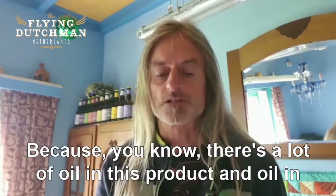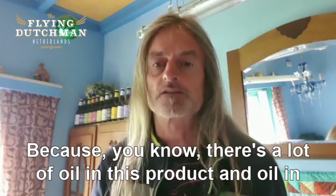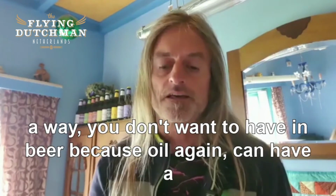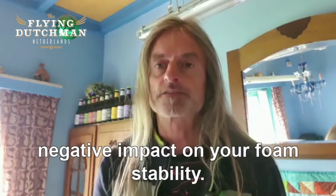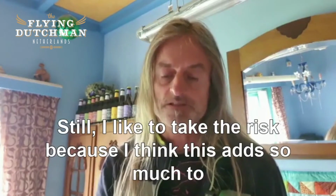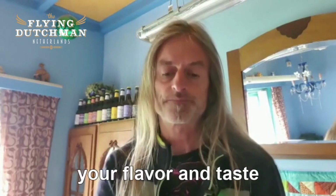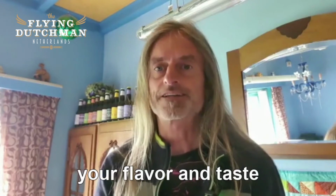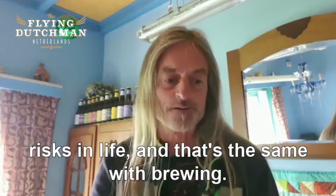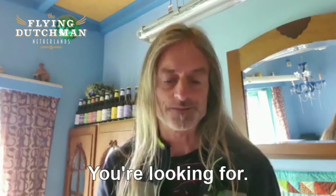contradictory to use this because there's a lot of oil in this product, and oil in a way you don't want to have in beer, because oil can have a negative impact on your foam stability. Still, I like to take the risk because I think this adds so much to your flavor and taste that sometimes you need to take risks in life, and that's the same with brewing. Sometimes you need to take a risk to get that flavor profile you're looking for.